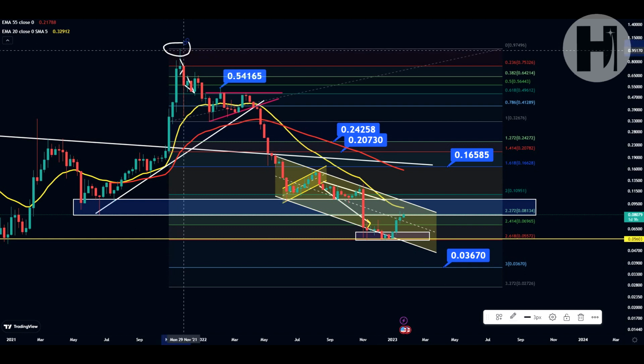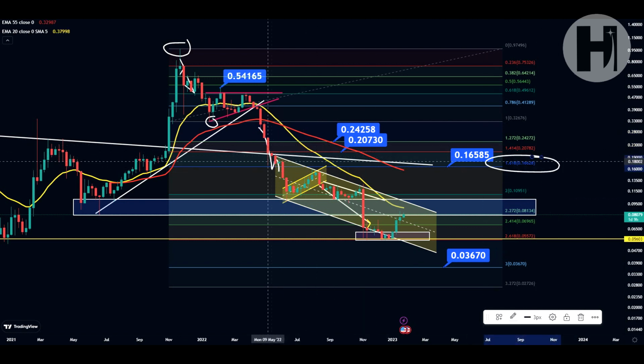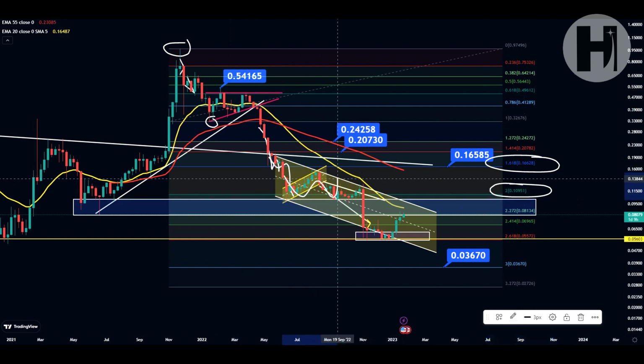So we do have a swing high set up in November 2021 and the swing low set up in January of 2022. As you can see, we blasted through our technical target, which was the 1.618 there, and we dropped even lower to our capitulation target, which was 11 cents roughly. From there, we held that level a bit. We thought that was the bottom, but then we dumped even lower to the 2.618.